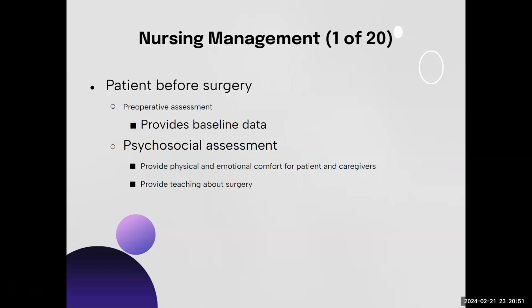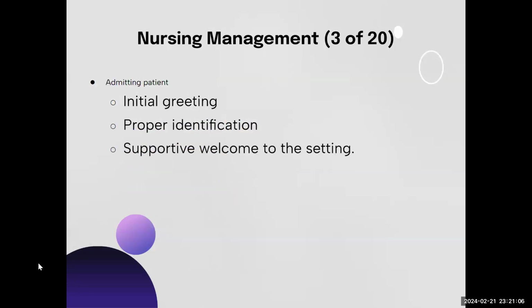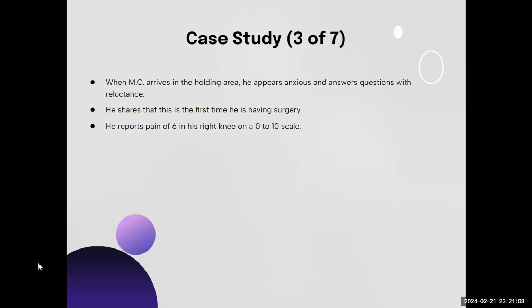And then we have the nursing management. What do we do in terms of nursing care prior to and coming into the OR? So we talked about already, we've done the pre-op assessment. That was in the pre-op PowerPoint. So I'm going to run through those quickly because we went into that already.